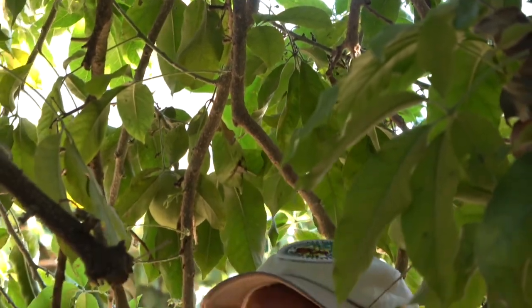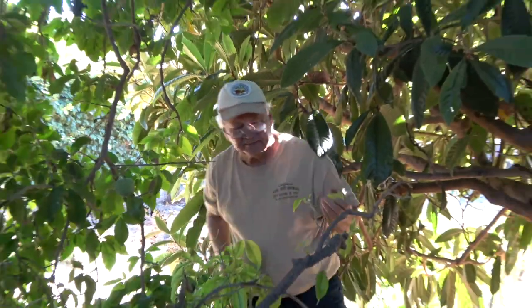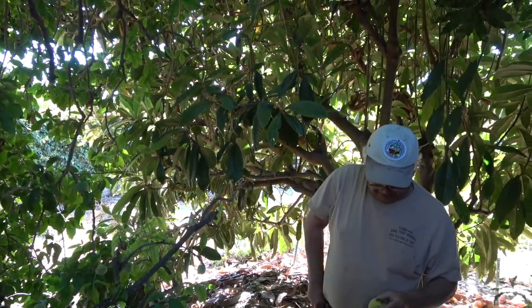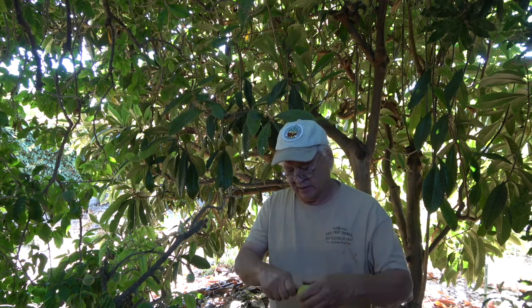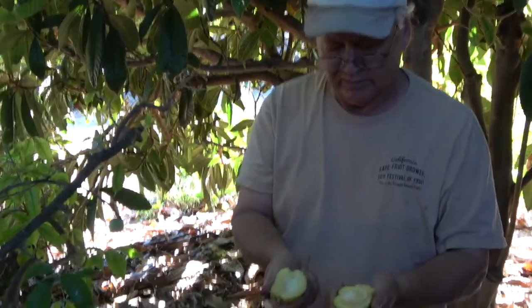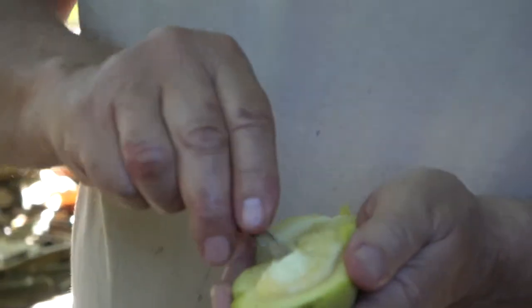Little white sapote. See if we can open this one up. Feels a little hard. They need to be soft. Oop, there you go. So there's your seed.